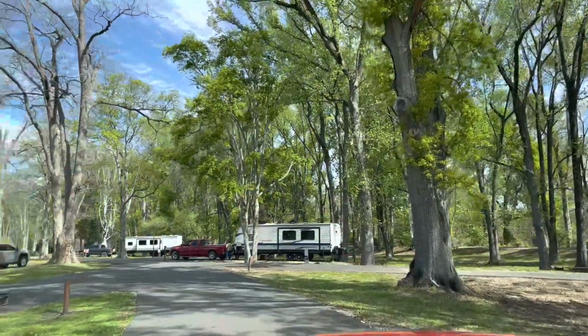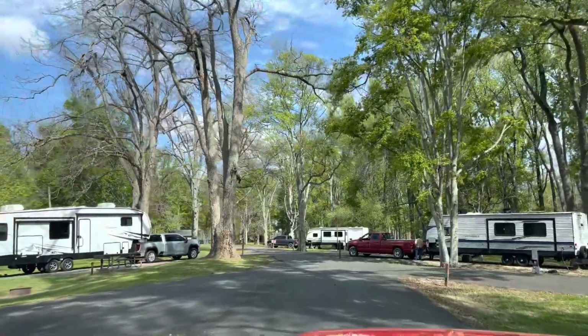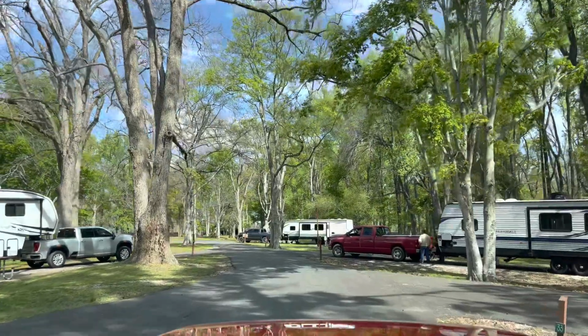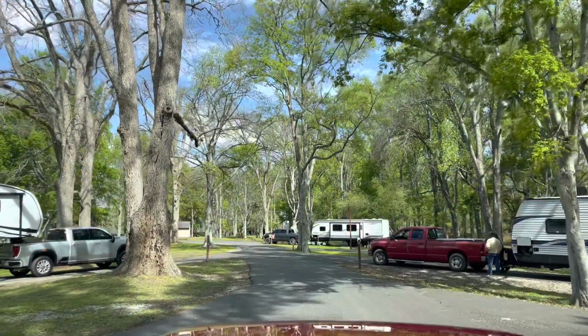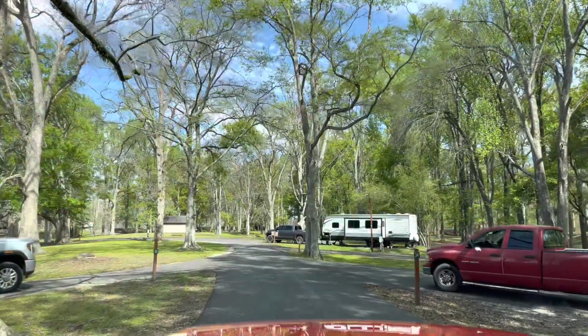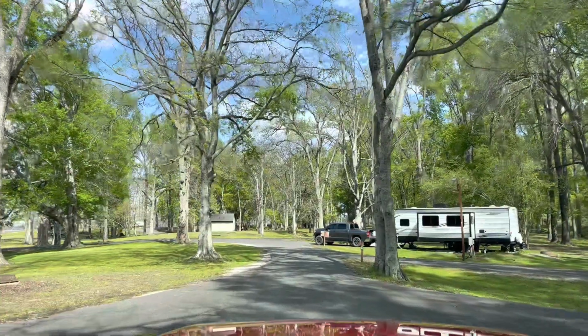But look how pretty these trees are. It would be so nice and shady in the summertime. That's 33 to your right that's empty. What camper is that? Springdale? Springdale, site 34, with a pretty red truck. 35.